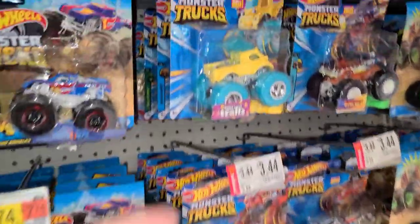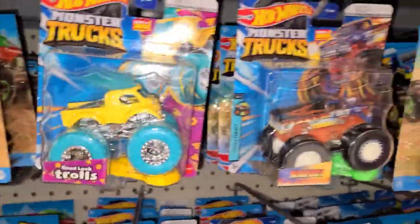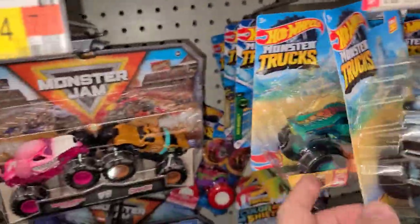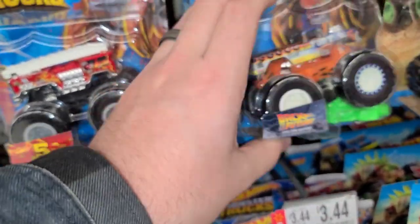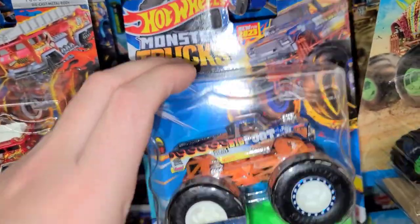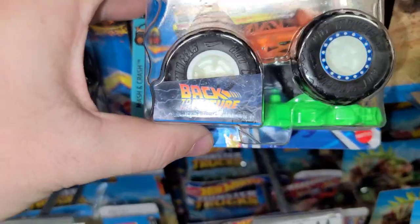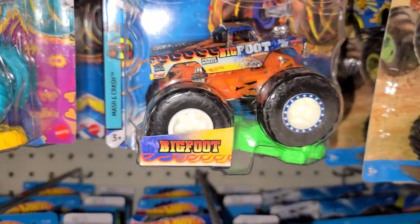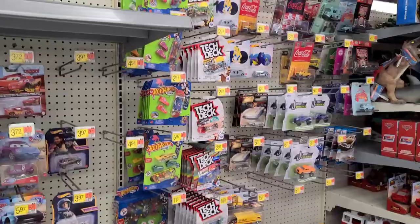All right, guys, I was going through and I'm like, might as well look through these monster trucks because they got some of the new ones, to see if I can find another DeLorean or the Mrs. Bigfoot, which I didn't know was the other treasure hunt. So now I want to find that. But I happened to go through and I was looking, I'm like, is this a Mrs. Bigfoot? No, it's a Bigfoot, but it also is a Back to the Future time machine? What's going on here? That's not right. Well, that is an error for sure. It should say Bigfoot right there. How funny.